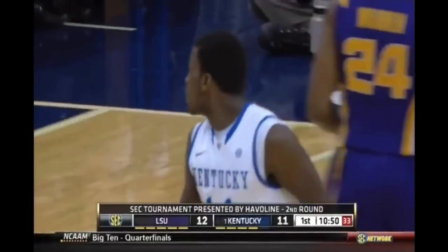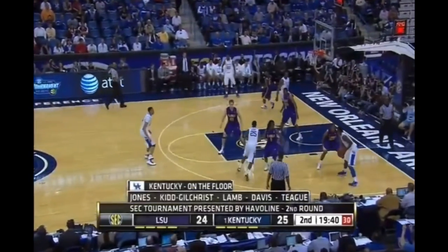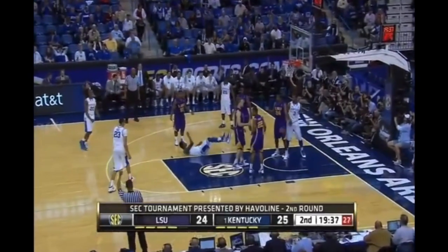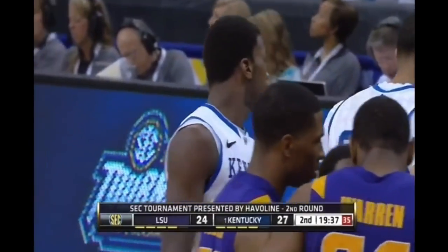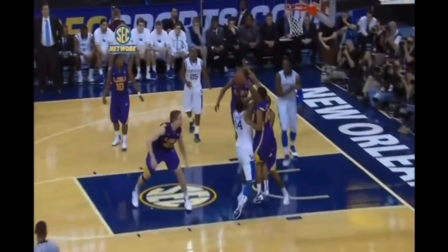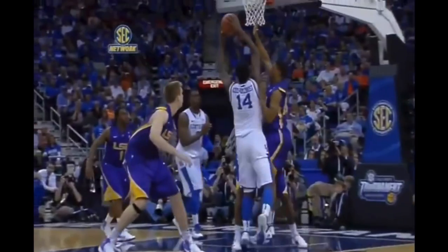Kentucky has size at all. Miss by Storm Warren. Kidd-Gilchrist was a big factor in the first half with 10 points to lead everybody. He's got 12 now and a chance to make it 13. That is the one guy that LSU does not have an answer for. Up against Kentucky's 1 and 2 position, but it's that 3 spot that Kentucky has the advantage and ultimately might be the difference in this game.